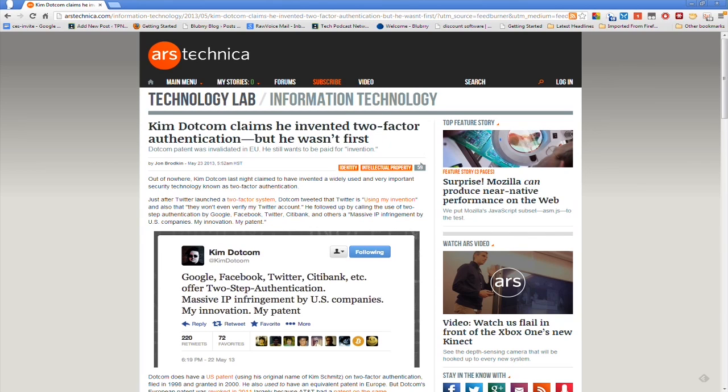So he does have a U.S. patent using his original name of Kim Schmitz on two-factor authentication, filed in 1998 and granted in 2000. He also used to have an equivalent patent in Europe, but .com's European patent was revoked in 2011, largely because AT&T had a patent on the same technology with a priority date from 1995.